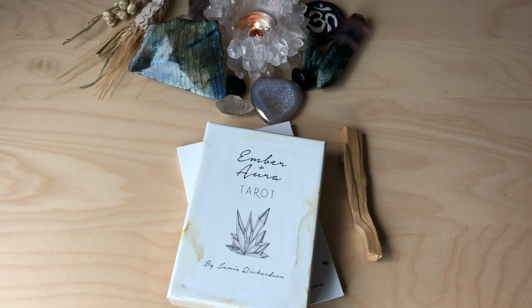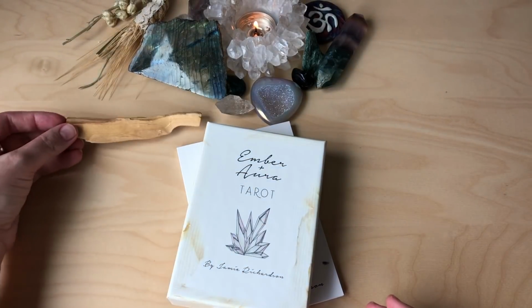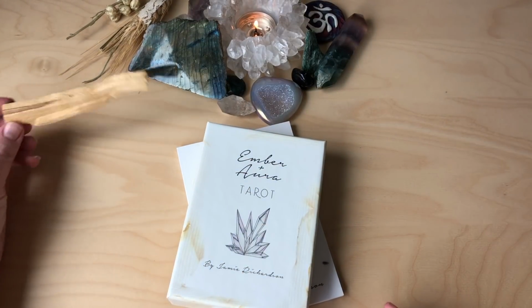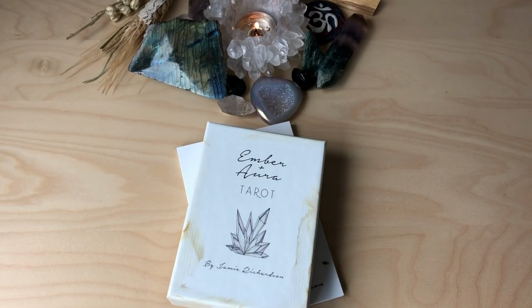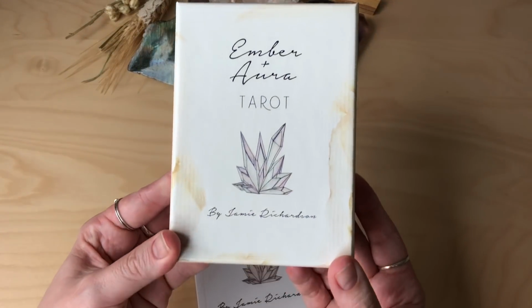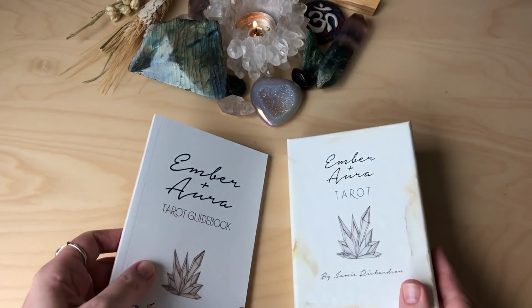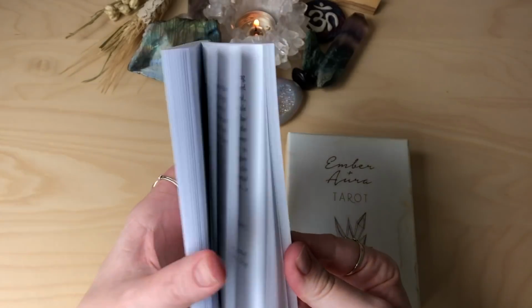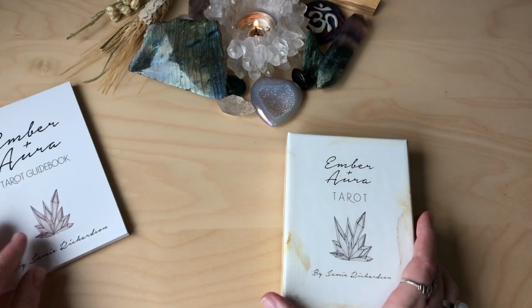Okay, lovelies, now we're going to go through the Ember and Aura Tarot by Jamie Richardson, and I have this beautiful piece of Palo Santo that came with my deck. I also got some gorgeous rose petals and lavender too, so thank you so much for the extra goodies. I am so excited about this deck. So I found this deck, as I mentioned, on Instagram. It comes with a guidebook, so we'll go through that after we've had a look at the deck itself.